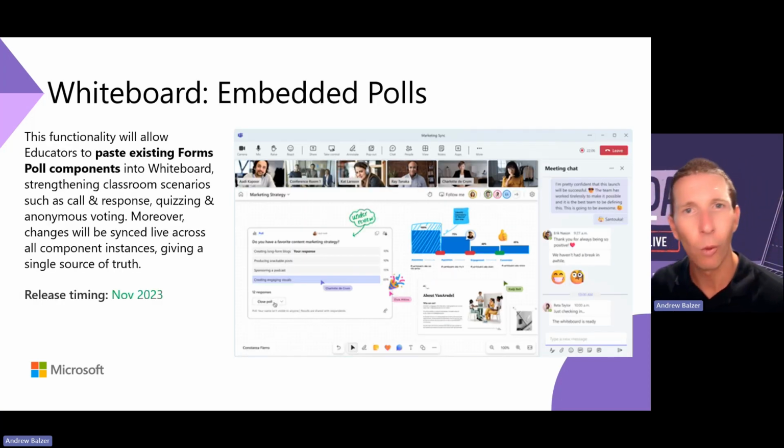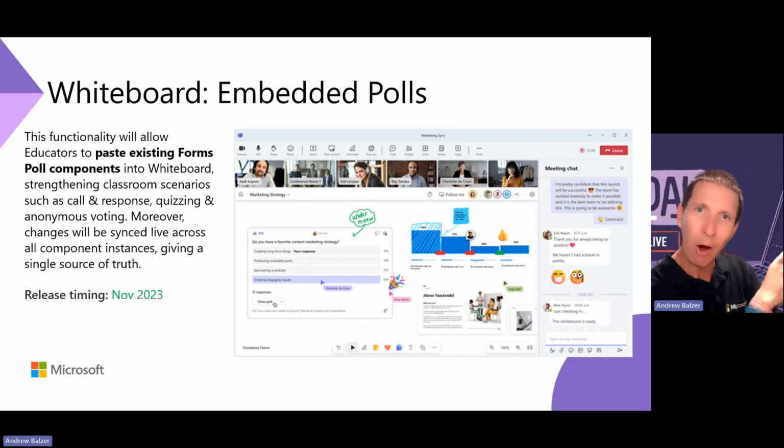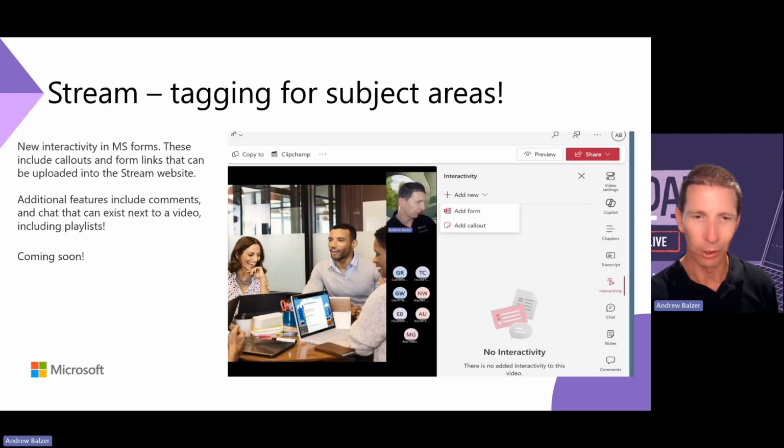We're even bringing polls into Whiteboard. So now you can have little embedded polls that you can put in a whiteboard and you can take that poll and paste it in email. It's the same poll, so it updates everywhere. Really cool stuff there as well.